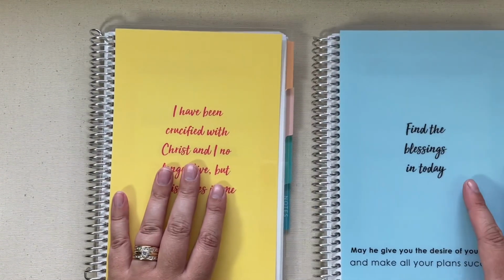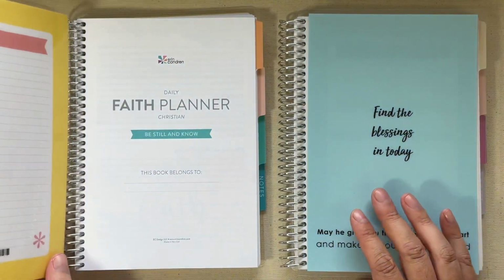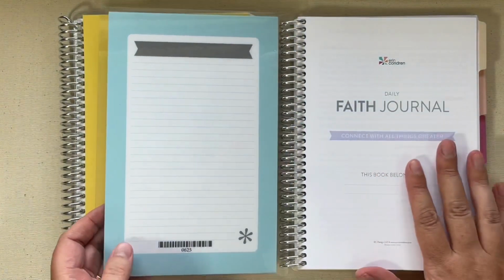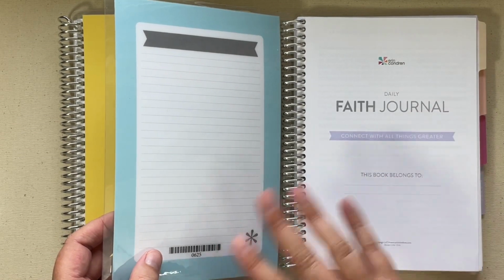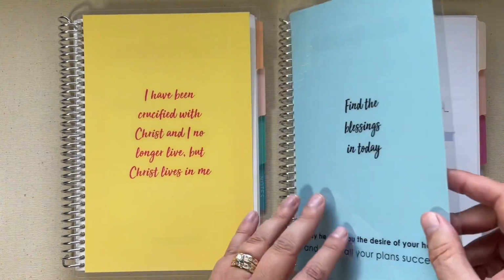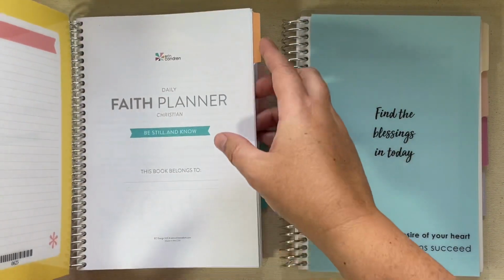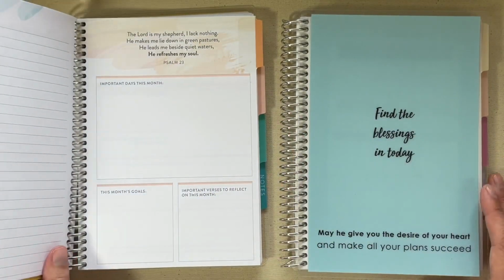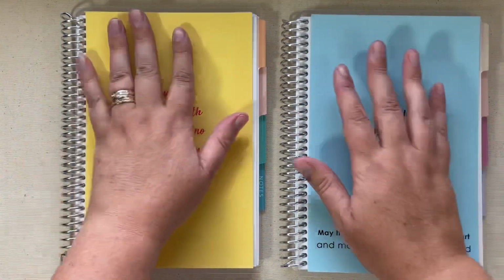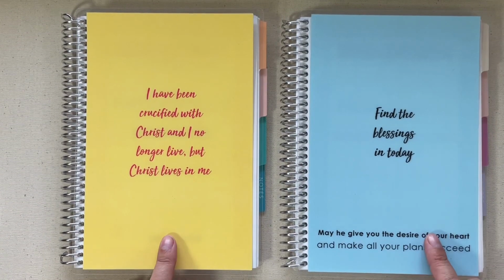I could see either option working for a lot of people. Even if you picked up this version that's just the faith journal, you could use that as a Christian or in other denominations. And then of course the Christian one just has a little bit more specific with the Bible verses thrown in on some of the pages, but very similar layouts to both. And both of these are $20.